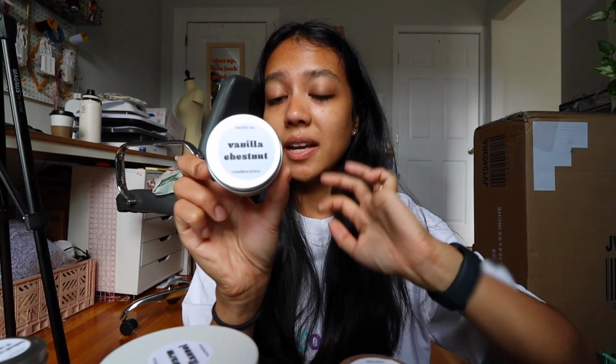Cashmere was kind of a miss for me. Maybe if I burn it, I'll get a good hot throw, but it's whatever. Vanilla chestnut is from Candlescience and I love it. This one I'm deeply considering. It's very sweet, we'll say that, and you're getting a good amount of the chestnut, so very yummy. And then Sugar and Spice, which is from Brambleberry. Okay, I smell it, but I'm not really getting anything from it.